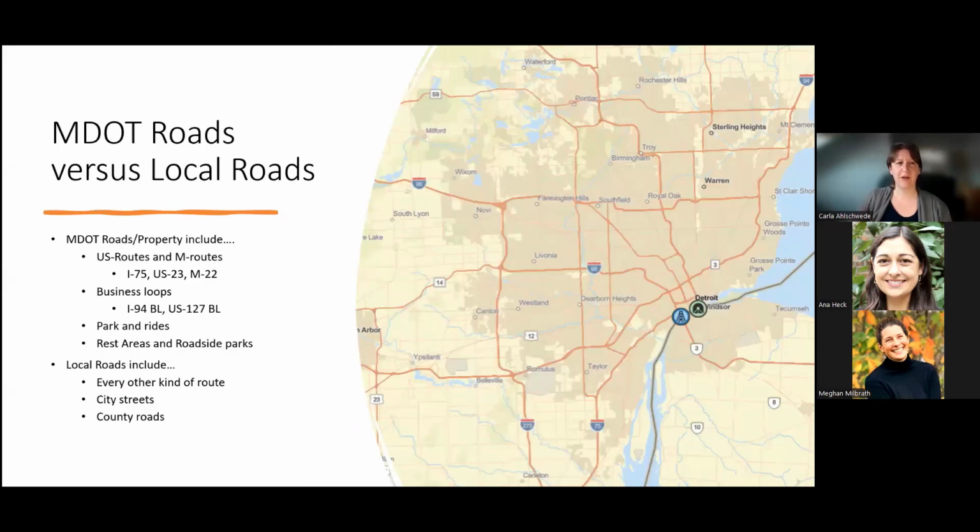I just wanted to say a little bit about MDOT roads versus local roads. One of the things that I get most often from friends and family is, Carla, can you please make them plow my street better in the winter? And the answer usually is no. Most folks live on a local road, like a city street or a county road. And as I mentioned previously, MDOT roads are I routes, US routes, and M routes, and also things like business loops. MDOT properties also include park and rides and rest areas and roadside parks that many of you have probably used.